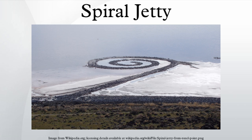Current conditions fluctuate, but as of July 2014, the jetty is above water and visible. Financing and ownership: the sculpture was financed in part by a $9,000 USD grant from the Virginia Dwan Gallery of New York. A 20-year lease for the site was granted for $100 annually.